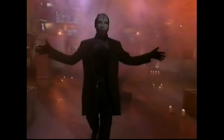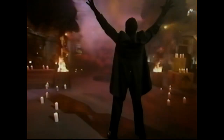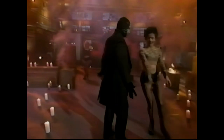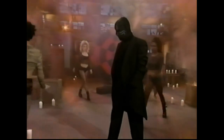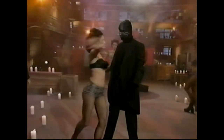Now the masked magician will perform one of magic's scariest illusions, the Daggers of Death. He moves into position. Then, on his command, the flames explode. Pretty dramatic, huh? Now for the assistants. Even in the face of danger, these girls love to dance. But enough. It's time to get started.